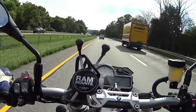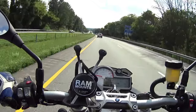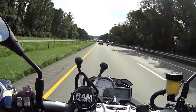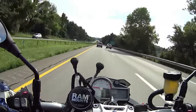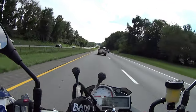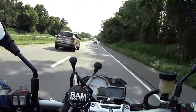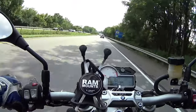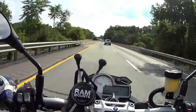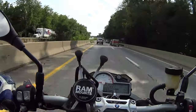Yeah, so you might be hearing a lot of wind. I have a Sedici helmet on, and because it's really freaking hot out, I have all of the airflow coming through. What is this dude doing? You can't really trust somebody like that leaning over in your lane. You just want to get away from them.